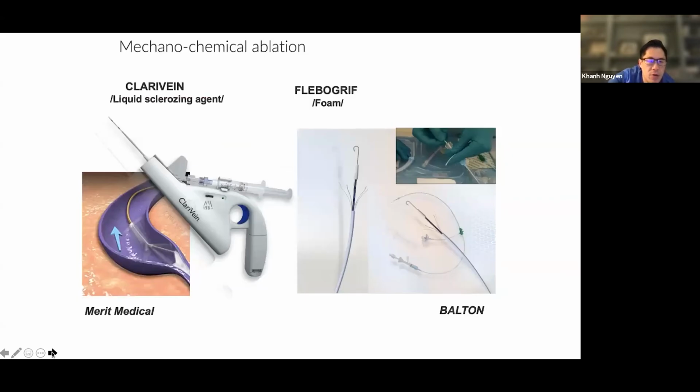We'll talk a little bit about mechanical chemical ablation. Many of you guys are familiar with ClariVein, so this was introduced just a little bit over 7 years ago. It is a combination of chemical ablation as well as mechanical ablation. The metal tip on the end of the catheter itself damages the endothelium, and at the same time, injection of a sclerosant, whether STS or polidocanol, further denudes the endothelium and causes the vein to close. The mechanical whip also spasms the vein wall as well, and also agitates the solution, thus increasing its effectiveness.